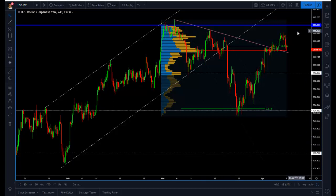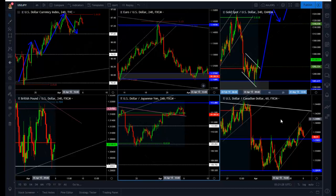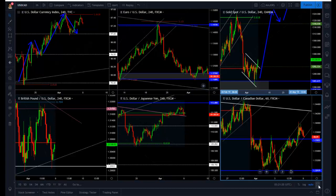There's no rationale behind it. There's still magnets that have yet to be tested. So these are my levels. And finally, let's take a look at the US dollar, Canadian dollar.